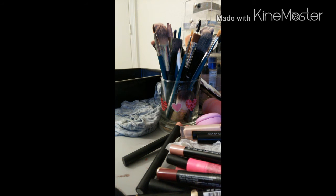NYX Simply Vamp Lip Crayon in SV, it says. Oh no, I think part of it fell on the carpet. Oh shoot. Hold on, you guys. Let me find it. Are you okay? I'm sorry, puppy.